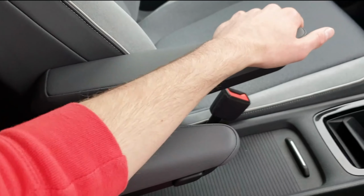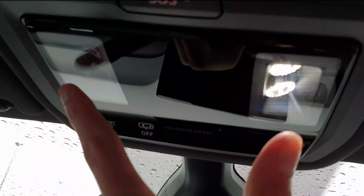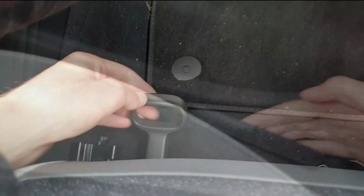On the roof you'll find 2 more touch-sensitive LED interior lights and an SOS button. The sun visor has a mirror in it, along with another LED light. And the steering wheel can be manually adjusted with the lever on the side. There's also plenty of adjustment in the front seats, and it's easy enough to find a comfortable driving position.